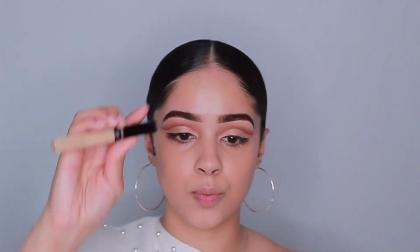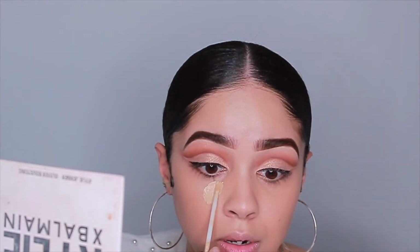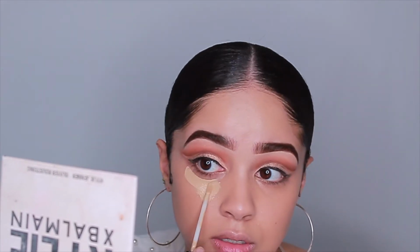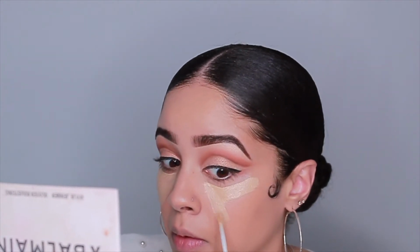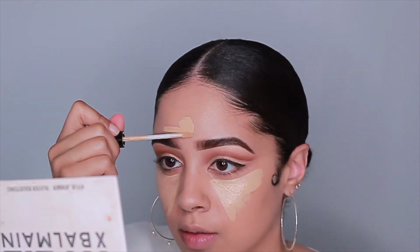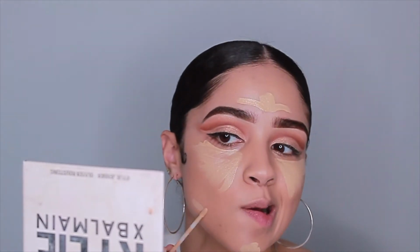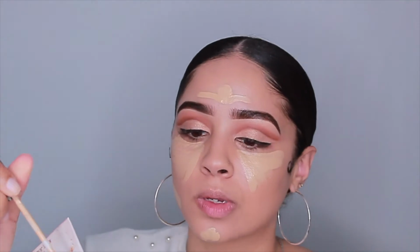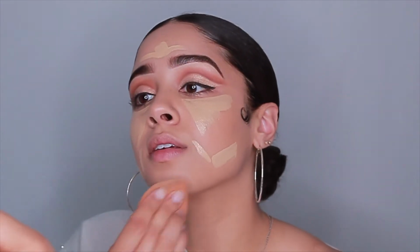So next I'm going to go in with my concealer. And I'm going to go on all the regular places you put your concealer, so underneath your eye, forehead, chin, and underneath where you would contour or bronze. So now I'm just going to blend that out.